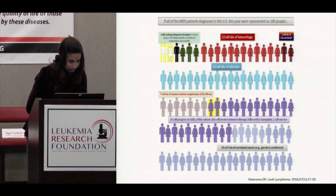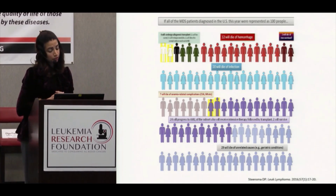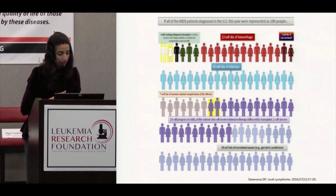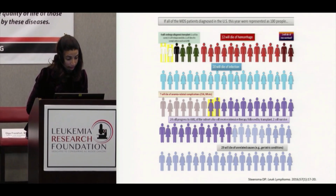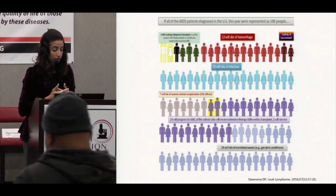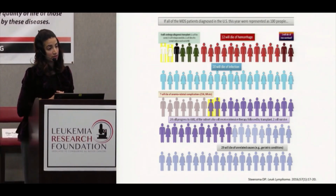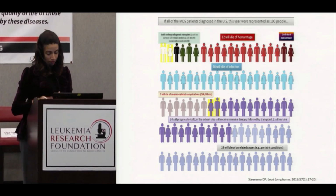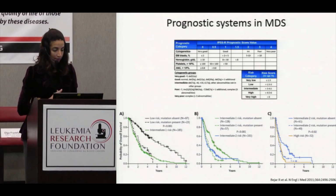And then the first 6, now these are patients who present to you with high-risk disease, which means they're at risk of transforming to leukemia. 6 of them will undergo transplant, out of which you can cure 2 of them. So the success of transplant at this stage of disease is a lot higher, underlining the fact that transplant should be an earlier consideration in these patients rather than waiting for transformation.